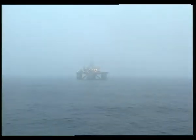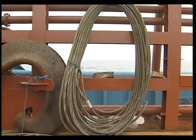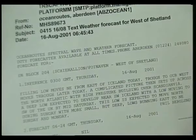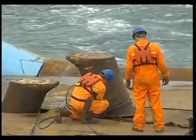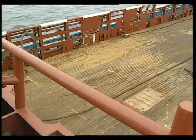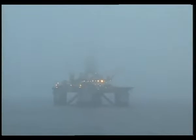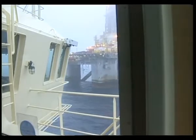Arriving at the rig, the master has obtained permission to enter the 500-meter zone. At this stage, they make a final weather check to try to ensure that conditions will not become so bad that the operation will be unsafe. They should agree to postpone the operation if the forecast is unfavorable. The marine rep on the rig and the master on the vessel agree on weather contingencies, just in case. They also agree on initial procedure.